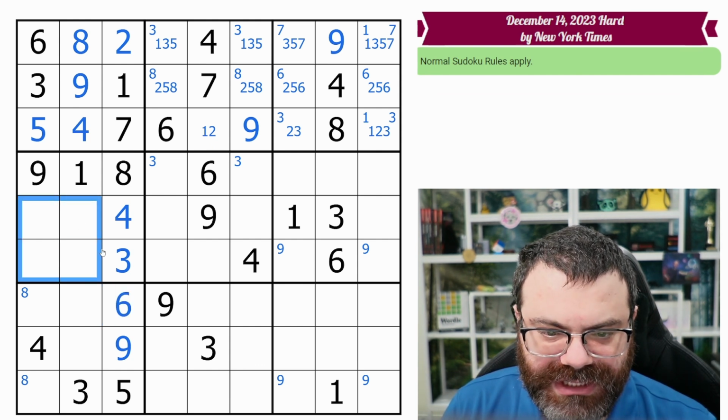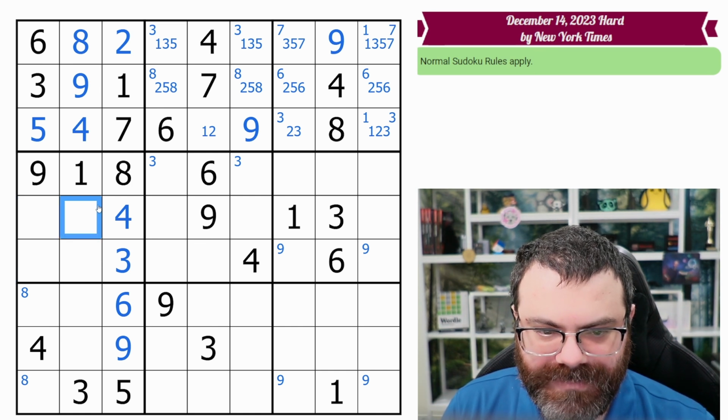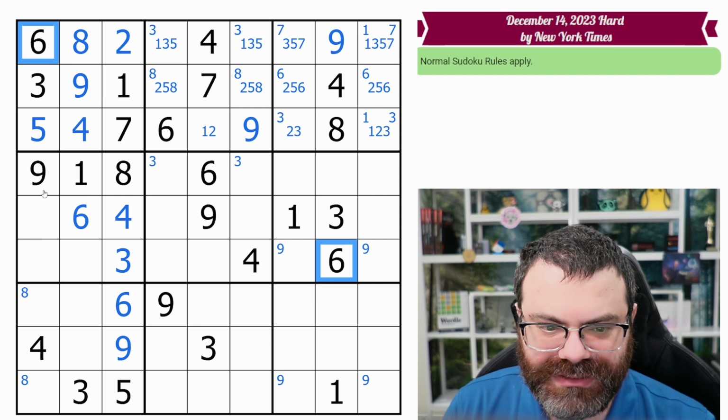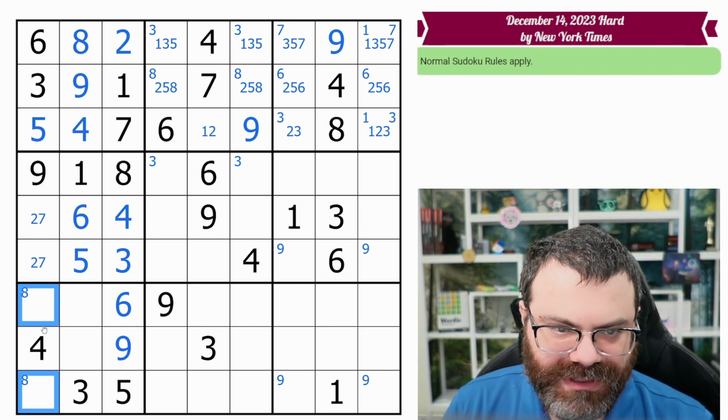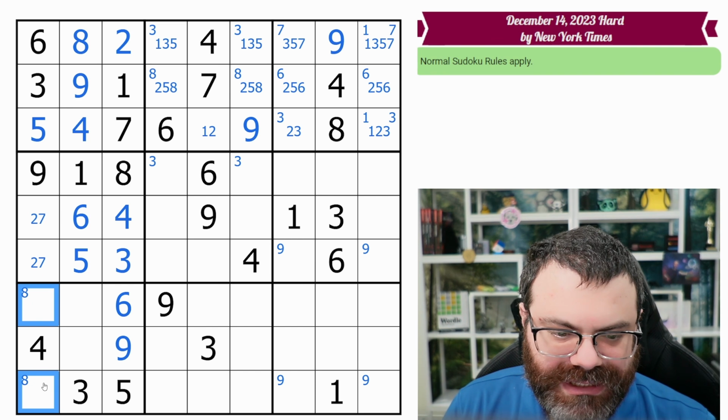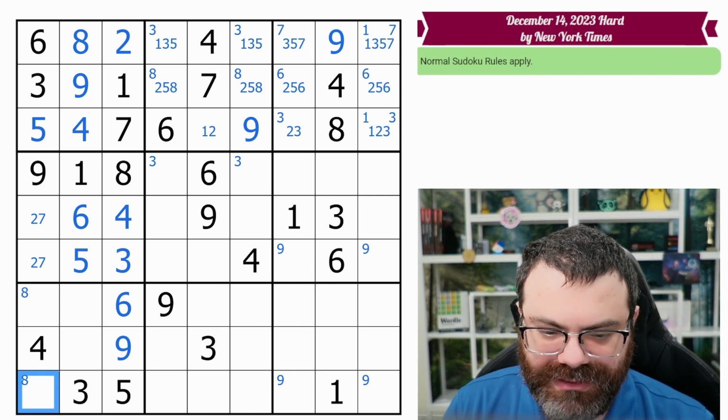Okay, this box we need 2, 5, 6, 7. The 6 goes here only. We have these two 6s looking in. So 2, 5, 7 is left. The 5 goes here. This is a 2, 7 pair. That means this is a pair for the column because we have a naked pair here. So we need 1 and 8 down here. We know the order. That's an 8. That's a 1 because of this one here.